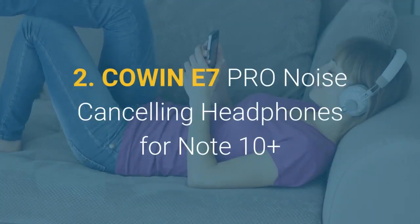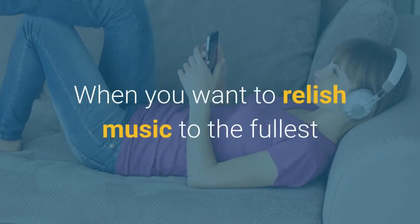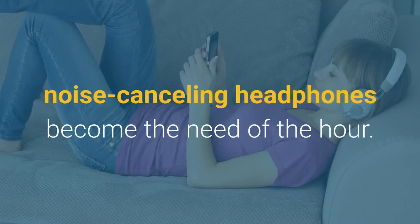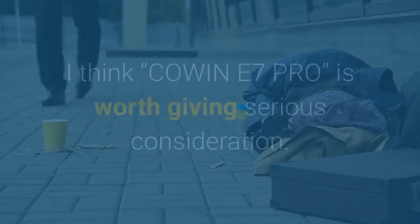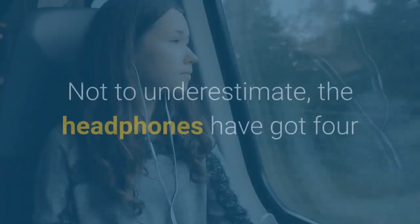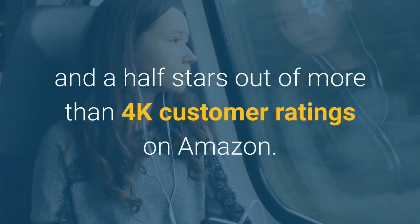2. Cowan E7 Pro Noise-Canceling Headphones for Note 10 Plus. When you want to relish music to the fullest without being interrupted by background clamor, noise-canceling headphones become the need of the hour. Due mainly to the appreciable build quality and fairly impressive sound, I think Cowan E7 Pro is worth giving serious consideration. Not to underestimate, the headphones have got 4.5 stars out of more than 4K customer ratings on Amazon.